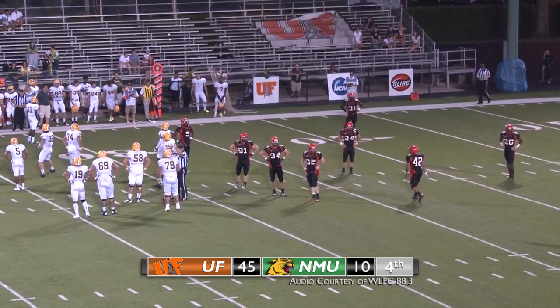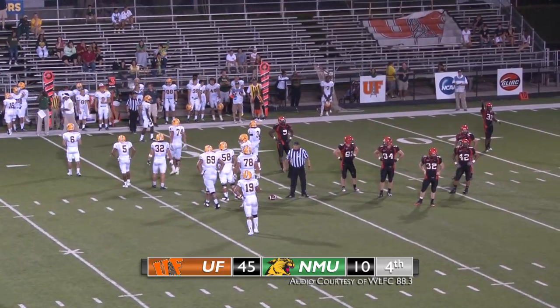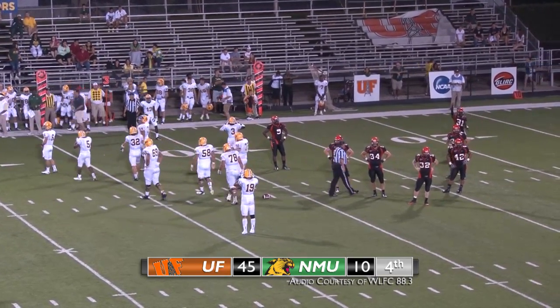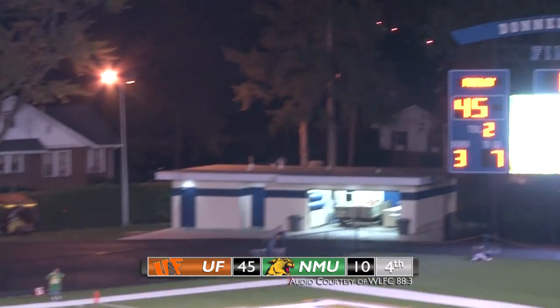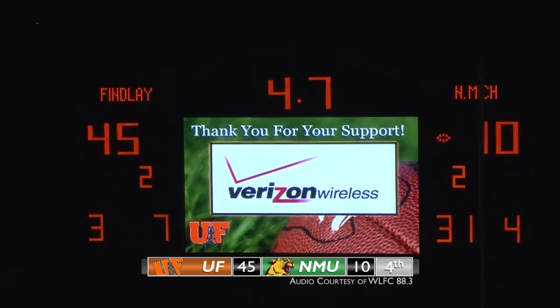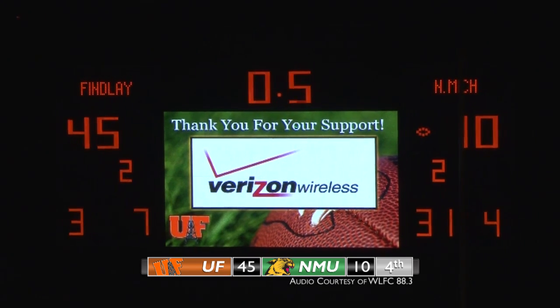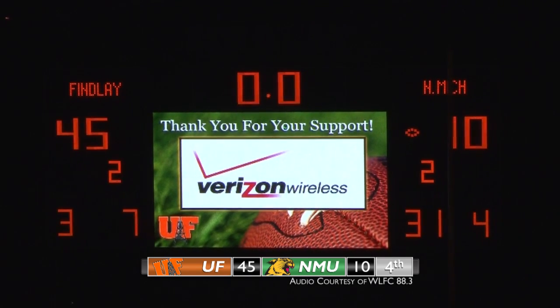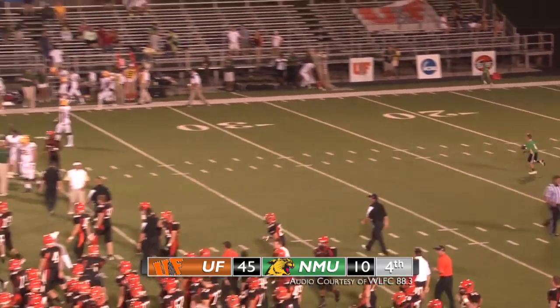Northern Michigan might. They're looking at 3rd down and 8, but the play clock is going to go off. 14 seconds, and Northern Michigan has decided they've had enough. A great start to the season, Tim. Outstanding effort from the Oilers. They're prepared. They're ready to go, and good to get this one in the books. And time expires, and your final score, the University of Findlay 45, Northern Michigan 10.